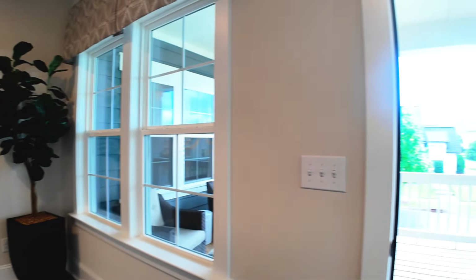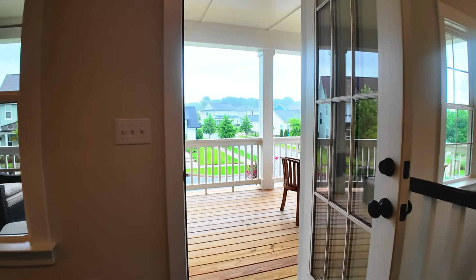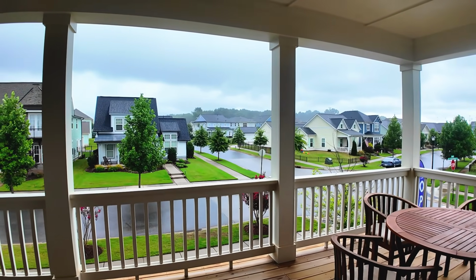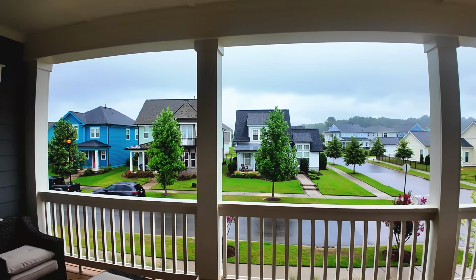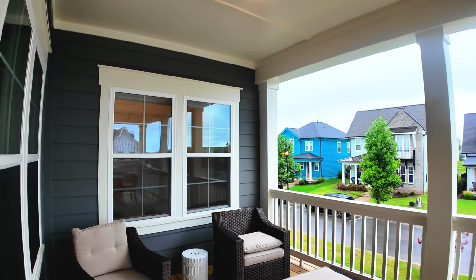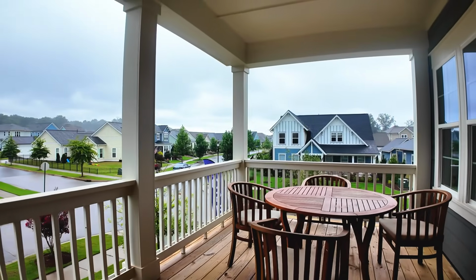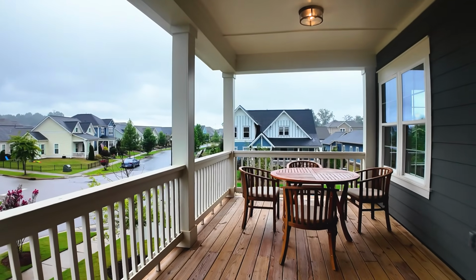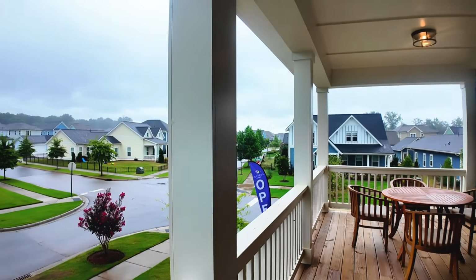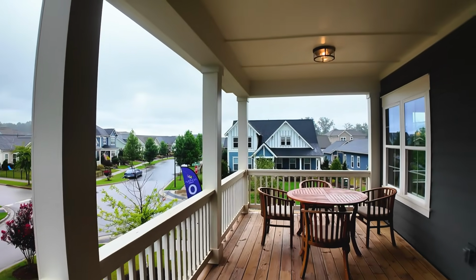Now here is one of my favorite areas outside of the primary owner suite. Waiting to see the bathroom in the primary owner suite. Oh guys, I filmed this at the right time because it just started raining. We are good to go. Look at this huge front or side porch, second level side porch. Look at this, just absolutely gorgeous.